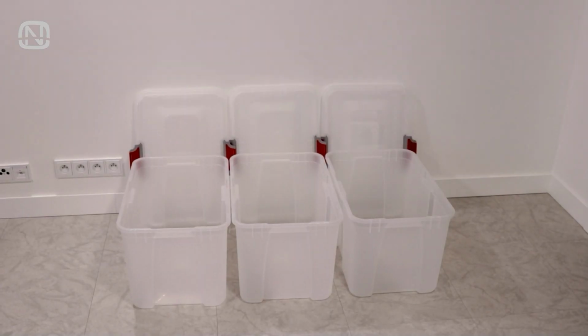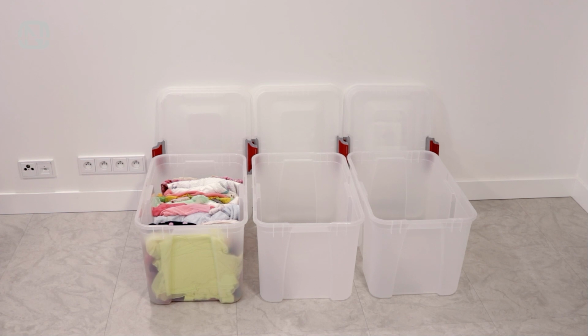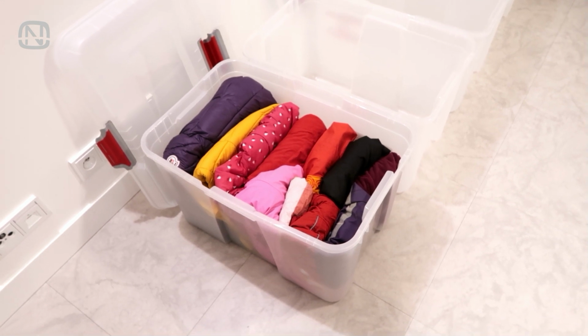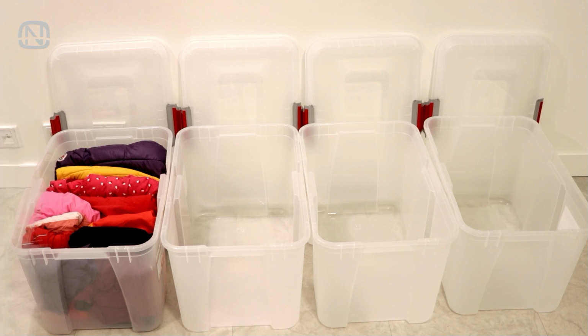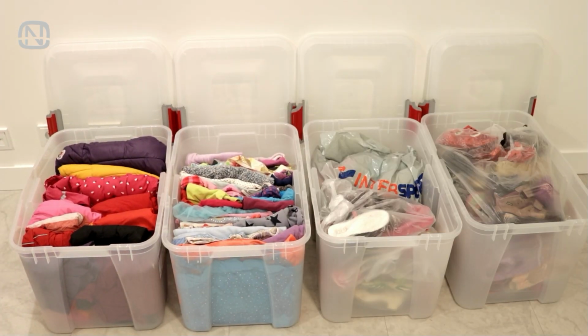Now I'm going to start filling containers with children's clothes. The first box will contain all the jackets, warm pants and headwear. So if I need an outfit for my daughter, I can easily see what exactly and in what sizes I have here. As for the rest of the boxes, I decided to fill them with shoes and clothes by size.